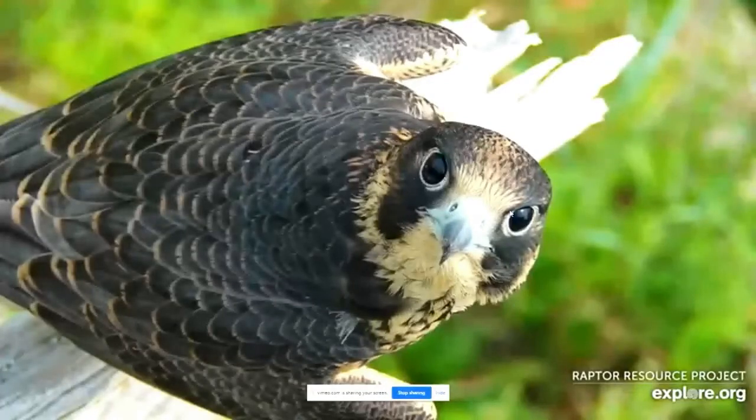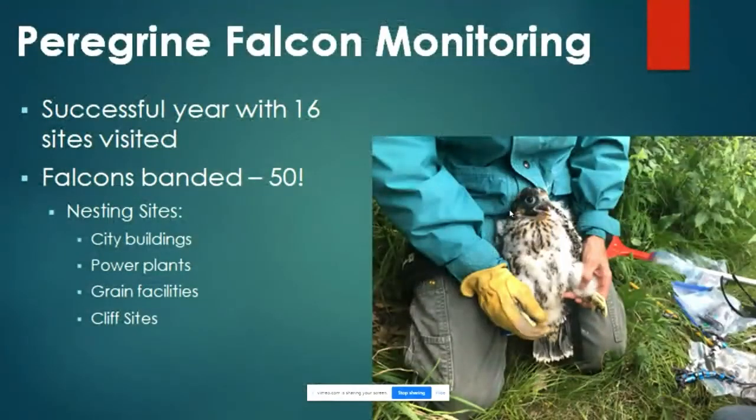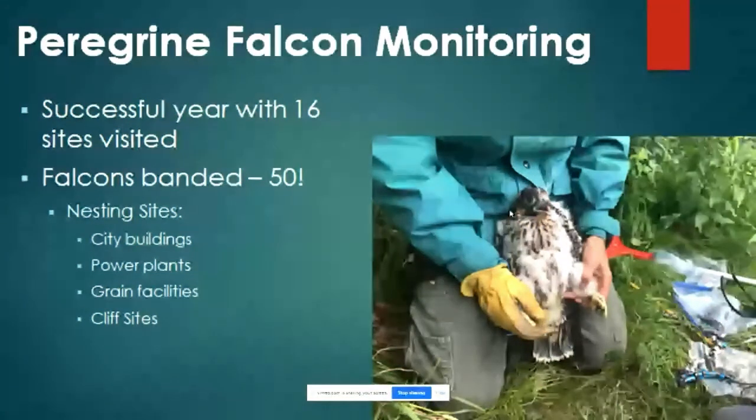It's easy to see how people get attached to these beautiful raptors. Big part of our program is the Peregrine Falcon monitoring. It's a little bit different this year with COVID. We couldn't get into a lot of facilities, but we still got to 16. We banded 50 falcons, and those sites are in city buildings, power plants, grain facilities, cliff sites.